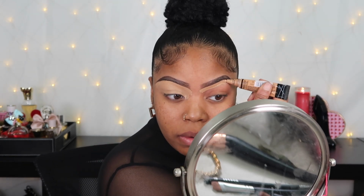Same thing on the other side. I'm using the L'Oreal Infallible in 360, and I am outlining the bottom portion of the brow, and I'm using the actual color, which is Cool Tan LA Girl Pro, for the top.